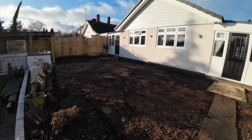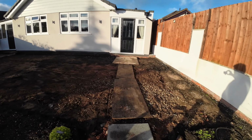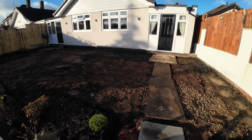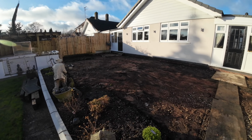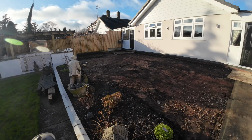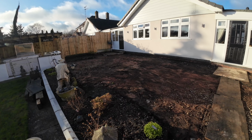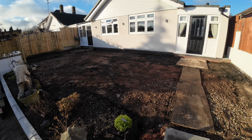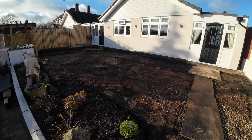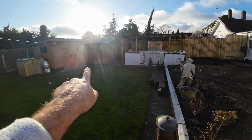So, that's the end of day one. So it's all dug off. As I said earlier, the guys have got a day job, so they do this on the weekends. So next weekend they're going to stone it up on the Saturday, and then hopefully on the Sunday start laying the new patio and obviously the paths along there.